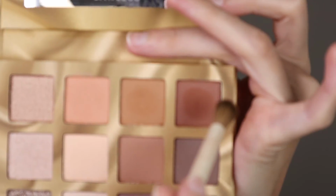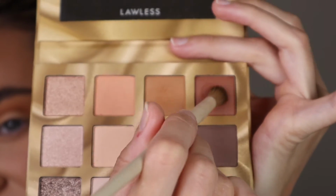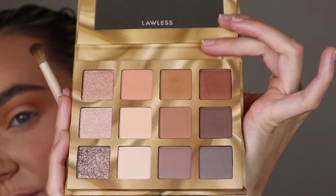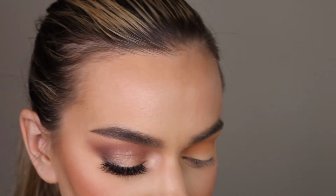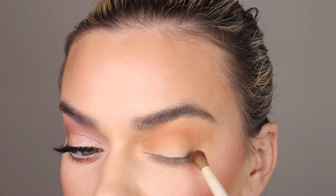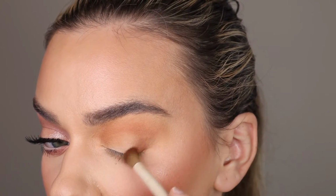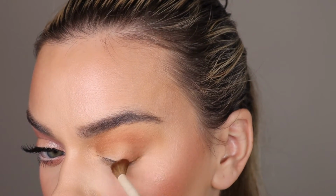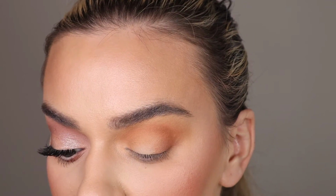So this shade is Cognac. It's like a red tone brown. I'm trying to see if it will pick up. Again, tons of kickback, but that's okay. So we'll see how the darker shades perform. I'm gonna blend this into my outer V. And oh my goodness, does it perform.